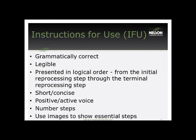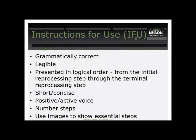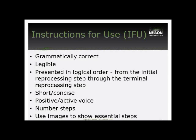One thing that we need to think about is the instructions for use. Now, these need to be very standardized, and it would be very good for them to be grammatically correct, very legible, presented in a logical order. So we need to make sure that we are performing them in a step-by-step process. All the instructions need to be short and concise. All the information needs to be spoken in a passive, positive and active voice. We need to number the steps in a numerical format. And it's very good to show essential steps in images so that it's easier for people to understand.